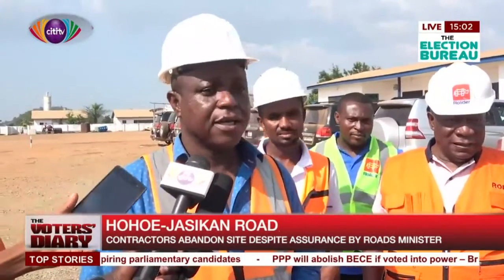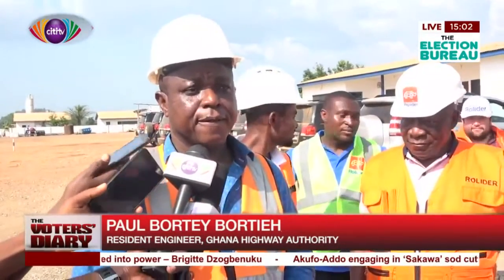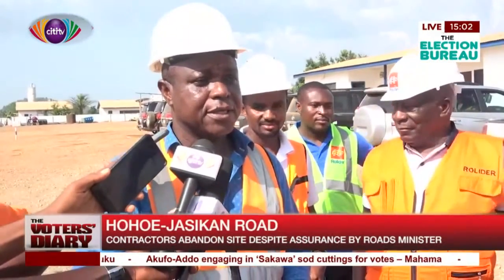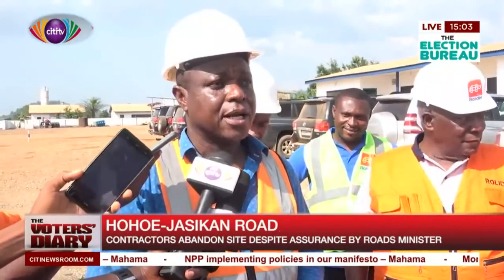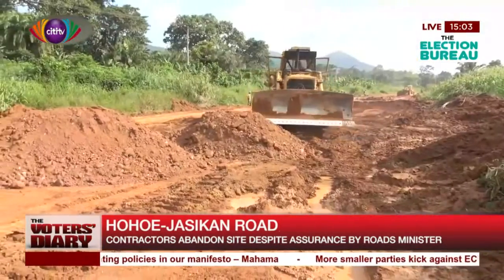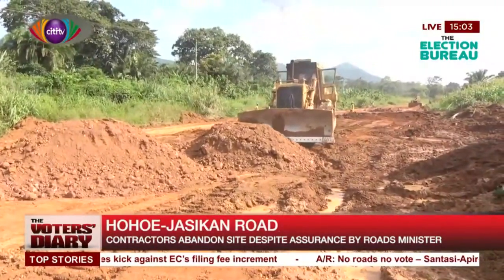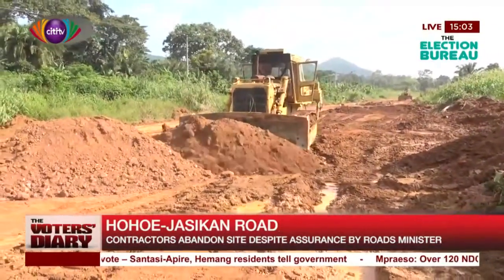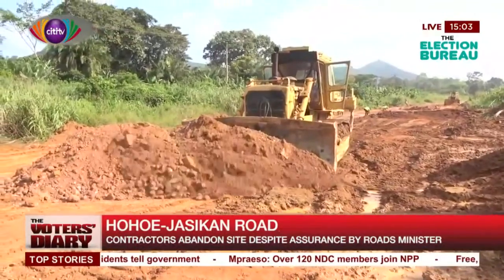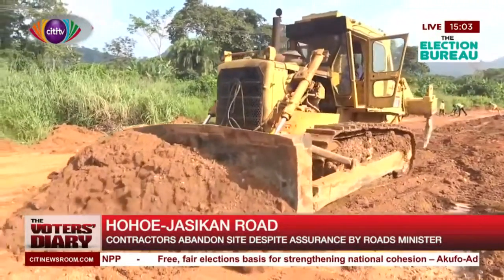This is the Hohoe Jasikan road project being undertaken by Rolida. It is 30 kilometers and work is progressing. Now the contractor has moved to site and is working. So far, 2 kilometers of the primary seal have been sealed. It's been resealed, and then first seal, and then the other sections which are not motorable, we've made 15 kilometers out of the 25 kilometers motorable.